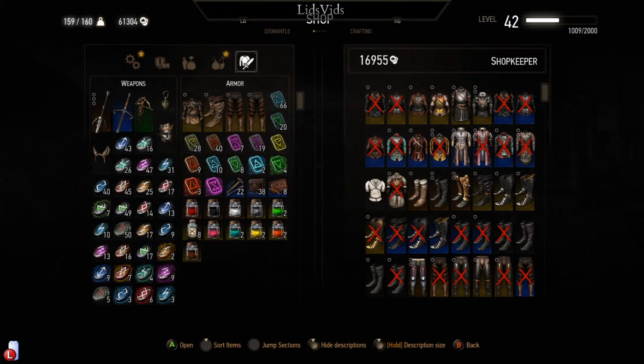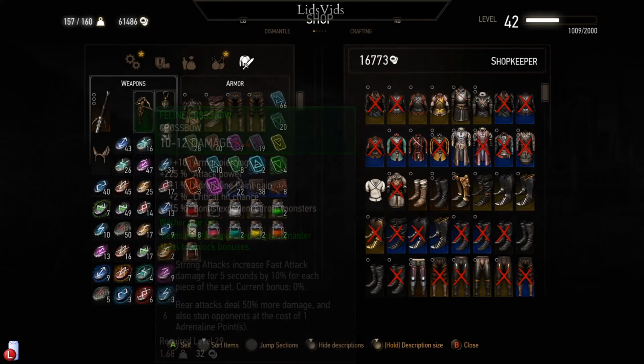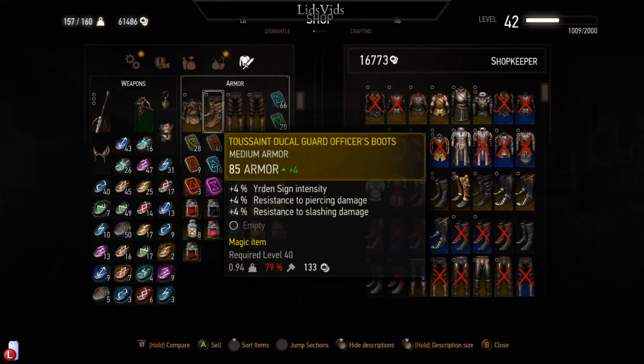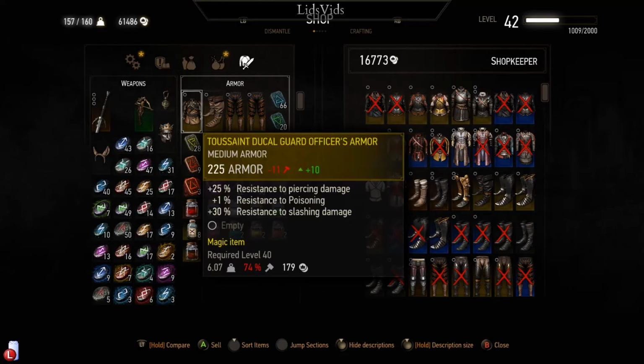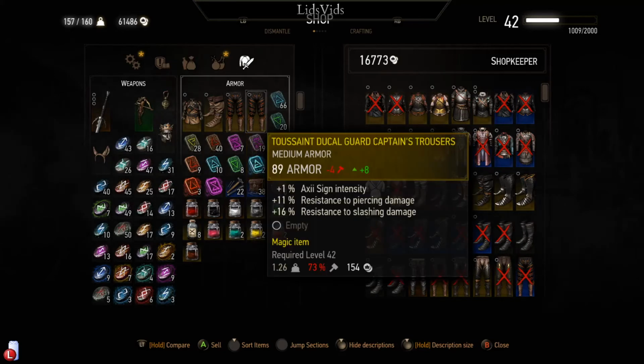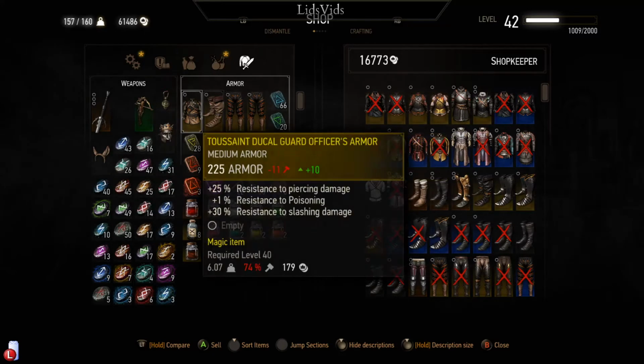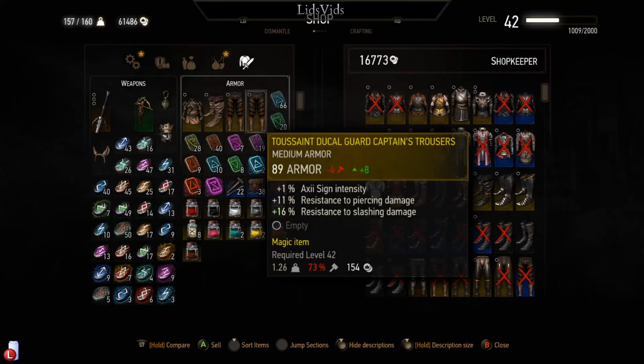What do you have on offer? Okay, so, ooh, you have some shiny looking things, but let's at least get rid of... I was wondering if we might want to save the Ducal Guard officer boots and armor, maybe even trousers. Yeah, probably trousers as well. Just to see if we want to have a full set of the guard captain gear, with the purpose of putting it up in our house at Corvo Bianco. Or does that feel like it's not quite special enough to be worthwhile?